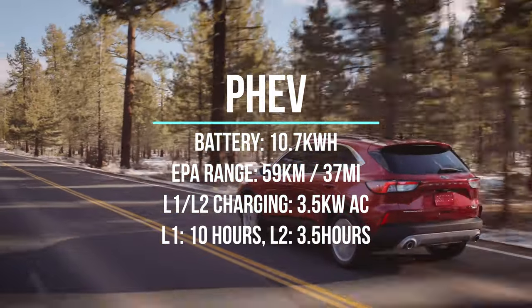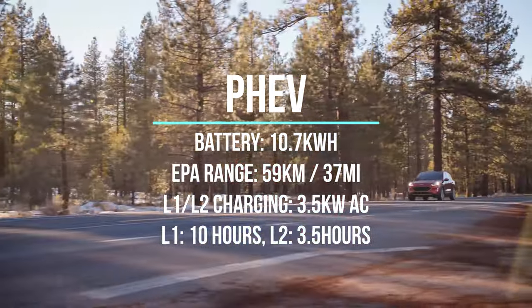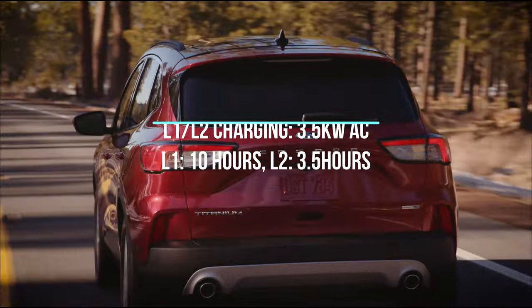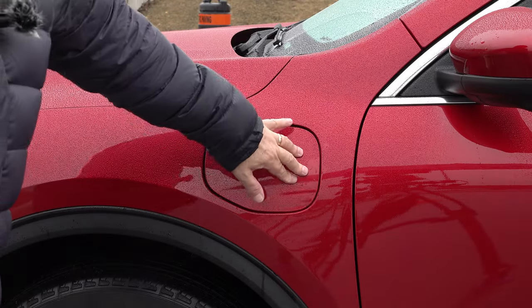So 40 is probably not a bad number to look at for all-electric range. It takes about 10 and a half hours if you're using the standard wall charger that just comes with it. And that's, folks, a charger that you can just plug into any three-prong outlet here in North America, or countries that use that electrical standard, and it will trickle charge in about 10 and a half hours and fill up that battery.